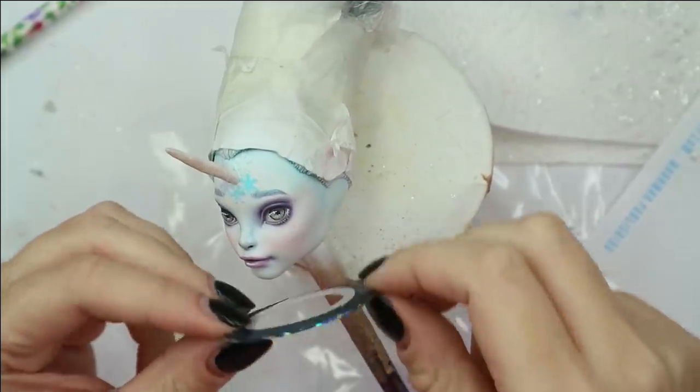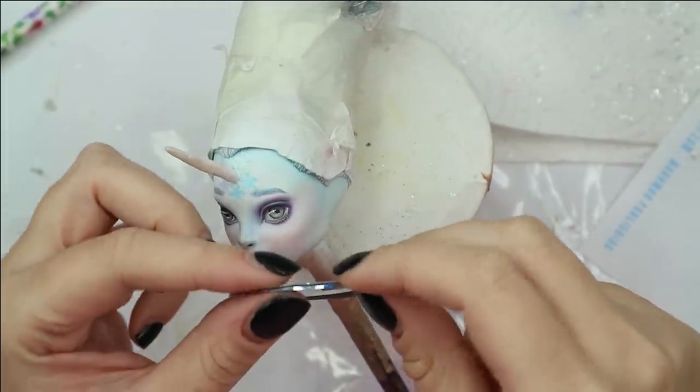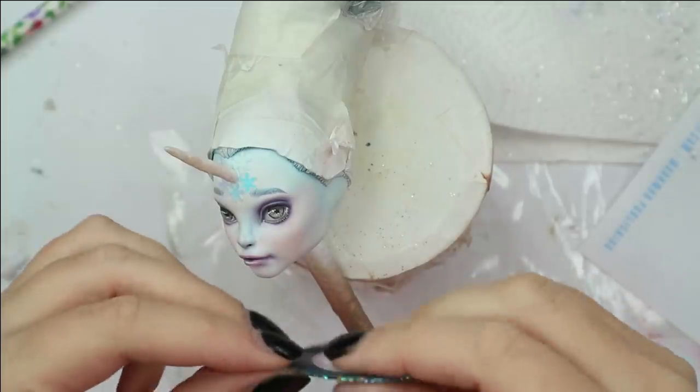Attach such a tinsel tape for nail design around the horn, and then I will also add a little bit of this fake snow to it.